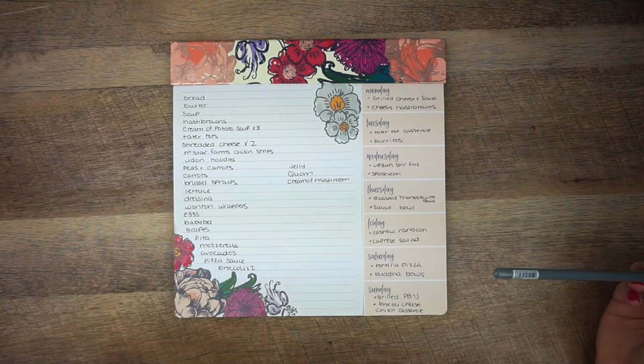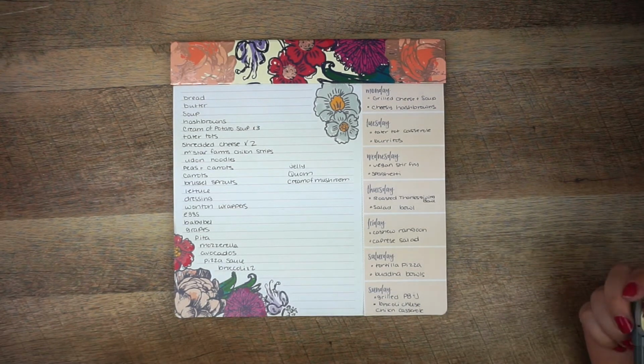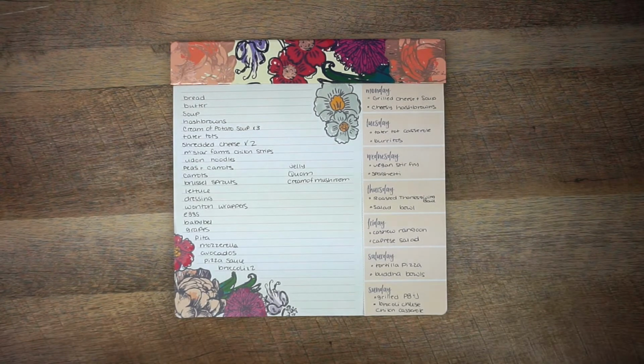Cashew rangoon, which is not my recipe, but I will link that below. It's something different, but it's really good. My family really likes that. A caprese salad. We're going to make personal pizzas on tortilla shells. Buddha bowls, which is just whatever veggies I have left over, I'll roast and throw in a bowl.